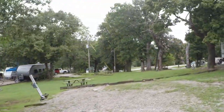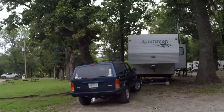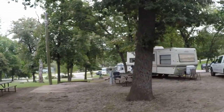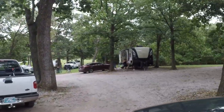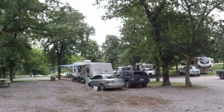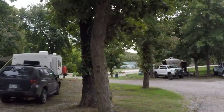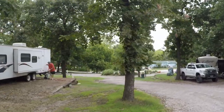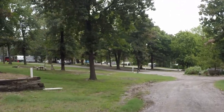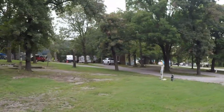The sites they have here range from full hookup sites, I think, for people that are more long term. But those people that are more short term just have water and electric on the sites. If you stay longer, more than a week, they offer a honey pot service. They'll actually come once a week and drain your gray and black water tanks, and they'll do that for free.